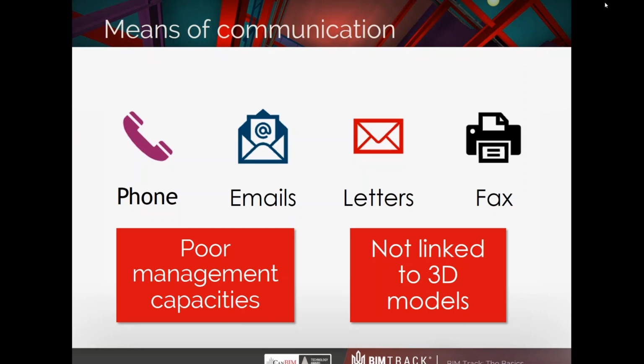As for other communication methods, letters are for lawyers and faxes from the 20th century. These communication methods have 2 things in common. They have poor management capacities and they are not linked with 3D models. In a project involving 3D modeling and coordination, whether it's during the design or during the pre-construction phase, a lot of communications have to take place and time is limited.